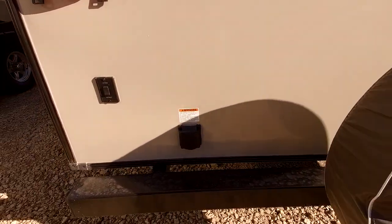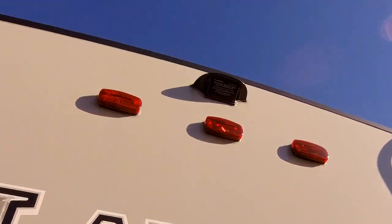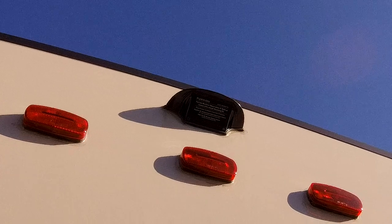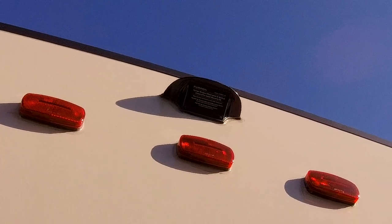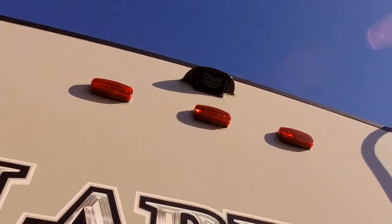This RV is 50 amp service. It's prepped for a second AC. So this is where the main power is. This RV is also prepped for a backup camera. So because you will be driving so often, it is highly recommended to have a backup camera. We can help you out with that if you would like.